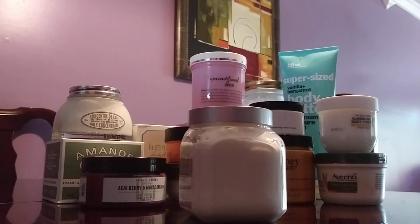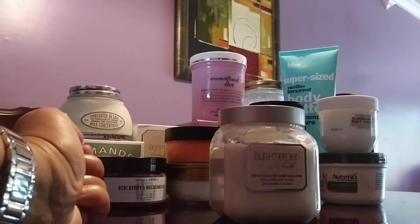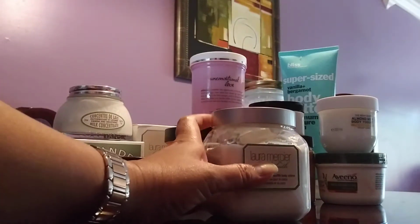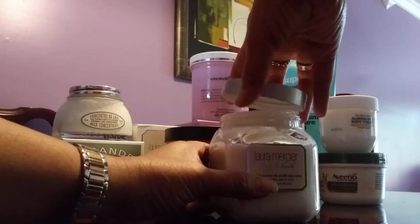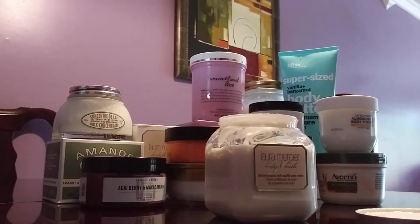$65 plus tax, and it is in a plastic jar, guys. It's like one of those jars that you come across at TJ Maxx, and it's plastic. It just looks so cheap. The packaging is very simple, but I wish they would change this into glass jars, because if you're going to price your product like that, at least put more effort into the packaging too, because sometimes I buy stuff just for the packaging. It looks like my sugar container, so it's very disappointing, guys. All right, so anyway, we're here to talk about the product itself and not the packaging, but this is what it looks like.